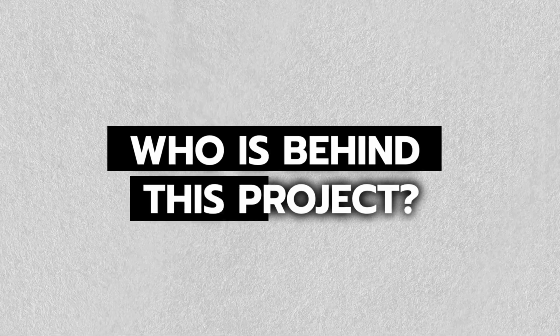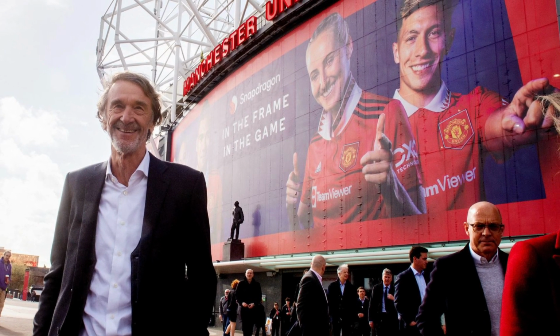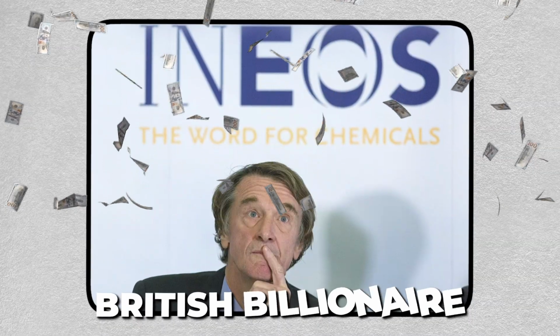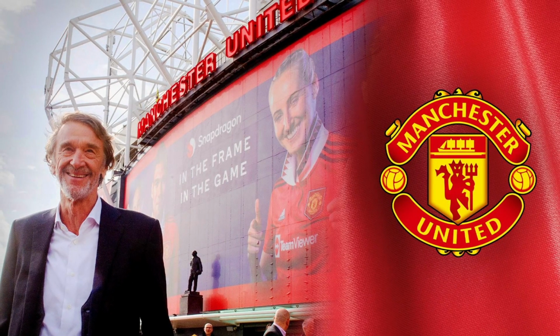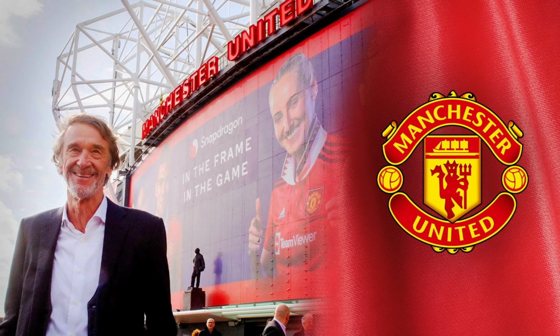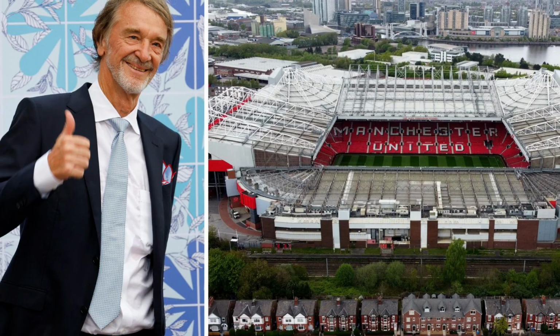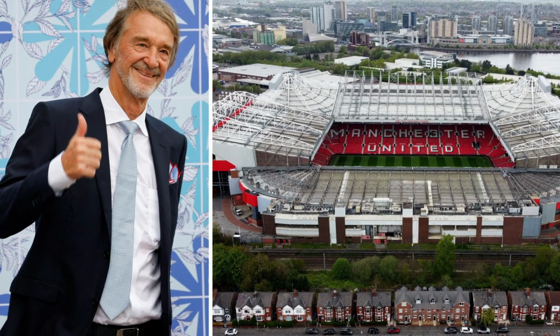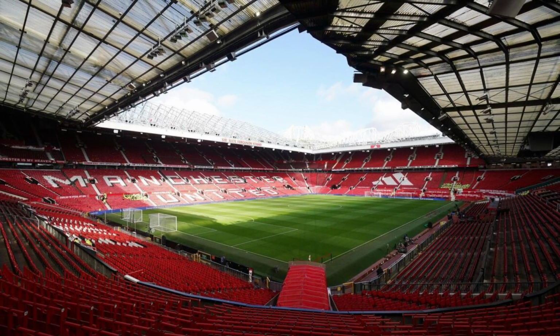Who's behind the project? For those who don't know, Sir Jim Ratcliffe is the mastermind behind the stadium's overhaul. He's a British billionaire, owner of the petrochemicals giant Ineos, and a lifelong Manchester United fan. So unlike some of the previous club owners, he actually cares about the team and wants to see it rise. And since Ineos bought a minority stake in the club, Ratcliffe's been pushing for major changes, and the biggest of them all is the new stadium.